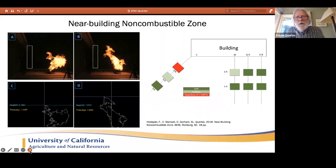The 5-foot zone, or 1.5 meter zone, was somewhat of an arbitrary number when it was first developed. It was best judgment based on the people in the room that day. In 2017 and 18, individuals at IBHS conducted an experiment just to determine, under typical vegetation, using vegetation that might be commonly found near a home, is 5 feet enough? Should it be further? Is it too far? I mean, does it need to be as far as 5 feet? Can it be a shorter distance? And that was sort of the objective of the experiment.